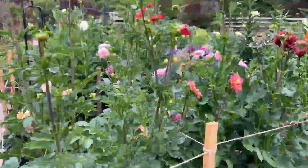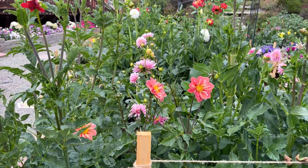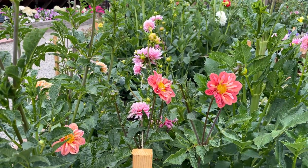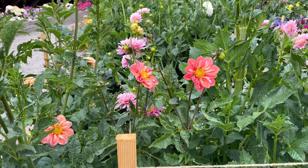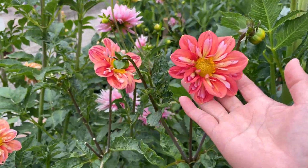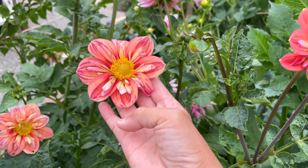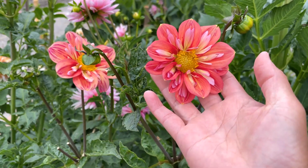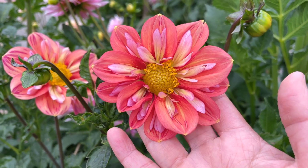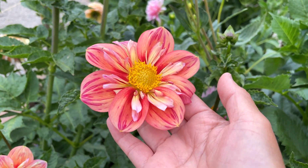So we're going to start in my main box right here. These dahlias that are here have been here about 3 or 4 years, I believe. So they've been here for a long time. And so let's start over here. The first one I want to show you are these beautiful single petal dahlias. These are called Giggles, and I got these from Swan Island. They're gorgeous. Look at that. And the honeybees and bumblebees love this.